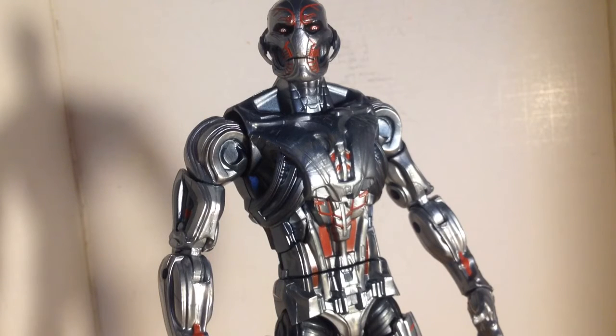Plus Ultron's one of my favorite Marvel villains, so I'm a little biased. And he would rank higher on this list if he came with some accessories like a blast effect, maybe an alternate head of him with his mouth open screaming, or some fists, just something in the package. But this was a complete Build-A-Figure for pretty much retail price, so I can't complain too much.